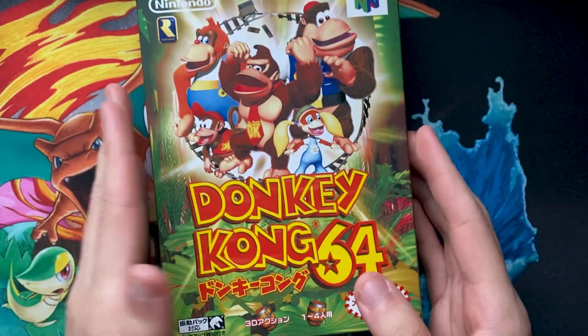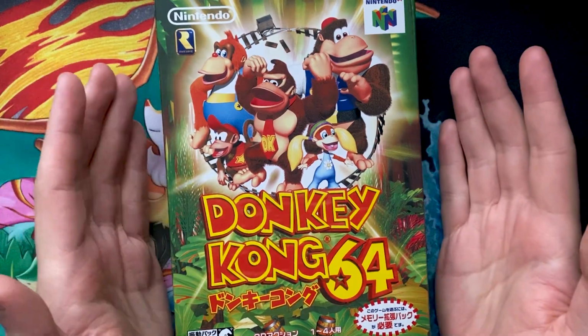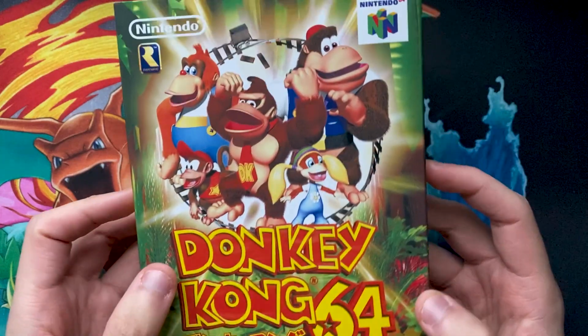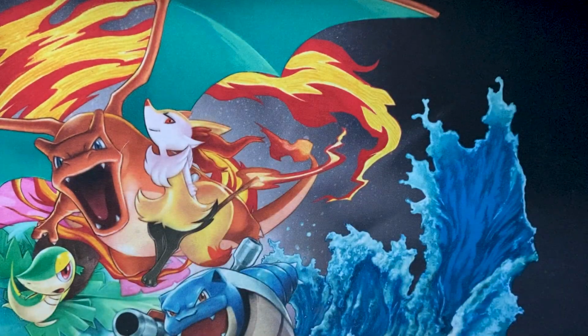But I mean, Donkey Kong 64. I don't think you can go wrong with this game. It's so cool to have something like this in your possession. I think this is going to look great encapsulated, and not just on a shelf. So yeah, I'm really excited to grade this one. So another N64 game down.